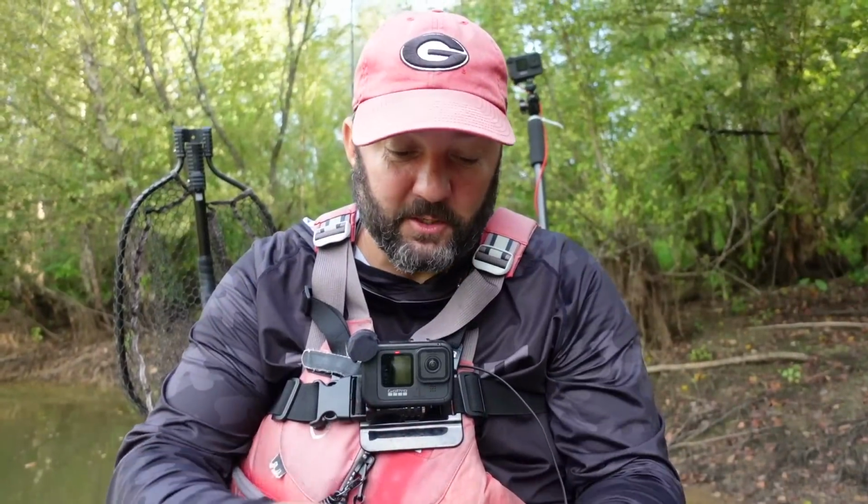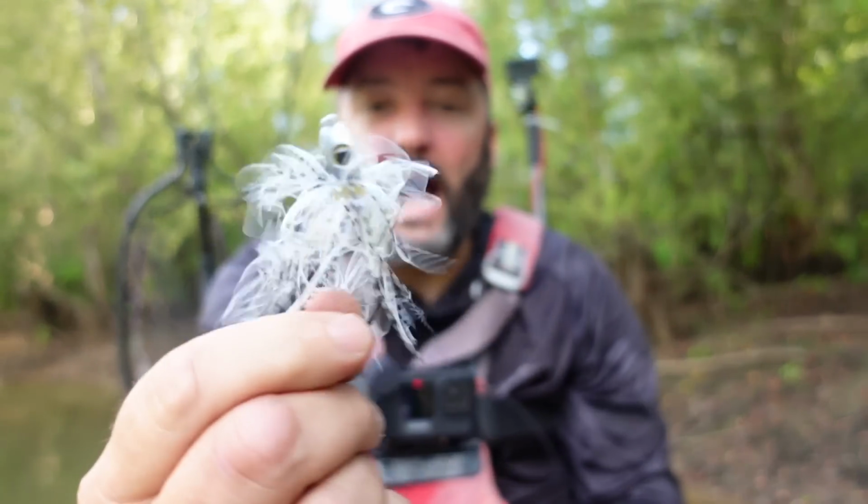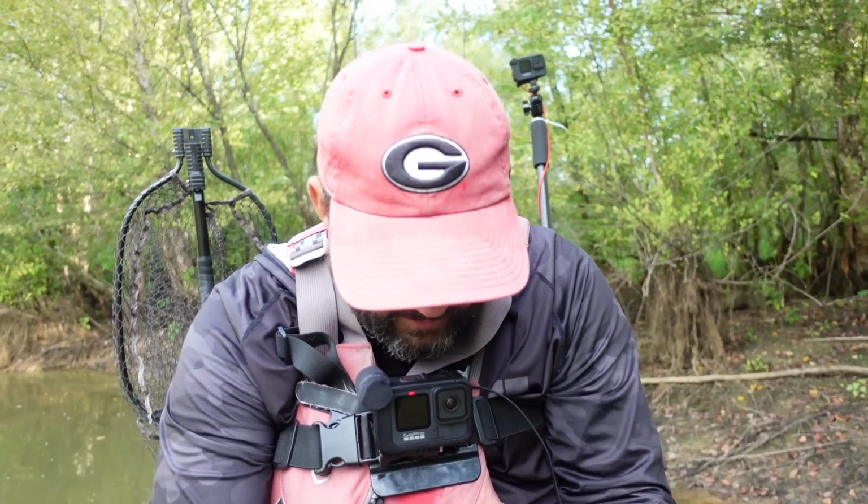All right, so the next one is going to be a swim jig. And I love swim jigs because they come through everything really, really well. And in the video that I'm going to do, I'm going to talk a lot about the two main styles of swim jig fishing. So stay tuned for that. But I love these stinking things.